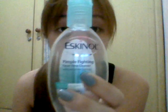So I just constantly do the same routine that I always do. When I get up in the morning, I wash my face with my favorite facial wash, which you think is best for your skin, sa face niyo po. Just use that facial wash in the morning when you get up, and then clean your face. I recommend this Eskinol pimple fighting facial deep cleanser if you have pimple-prone skin like me. I really recommend this.